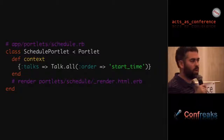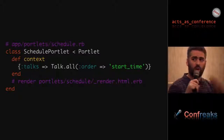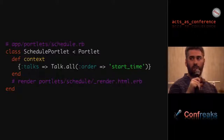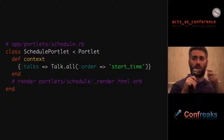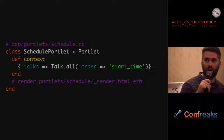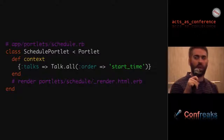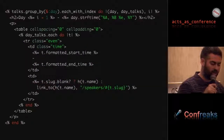Because you can think of a portlet as sort of like a partial, and actually it's really more like a MERB part, because you have this little bit of code that runs to set up the data, and then it's just going to render some template. Obviously, what's in the context method you have to write. That doesn't get generated, so it's sort of like an insert-your-code-here kind of thing. And then using convention over configuration, we say, okay, we're going to render this template, which obviously you could override, but that's just where they go.